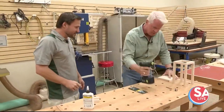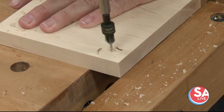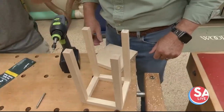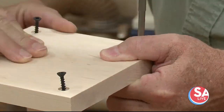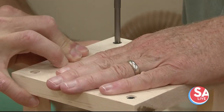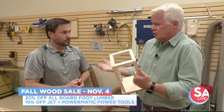Now, next step, we're going to be pre-drilling some holes in here. Yeah, we'll drill those. So this is maple that we're using, and it's a very dense hardwood. So it's very important to pre-drill if you're ever putting screws in, and we need to pre-drill there as well. Alrighty, and there you have it. Put a little finish on it, and you're all set to go. And you could even put an outdoor spar varnish on it or something like that, and it could be a good picnic table.